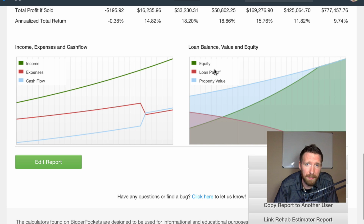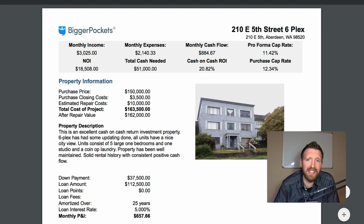Now, do you think a banker would appreciate seeing this? Heck yes. So here's what the report actually looks like. This is a PDF report. I can print this out, and I do. I use these all the time.